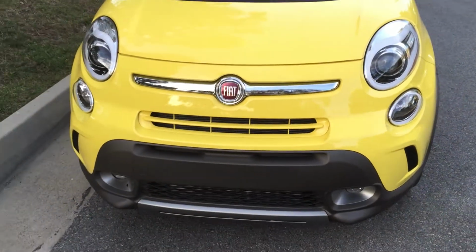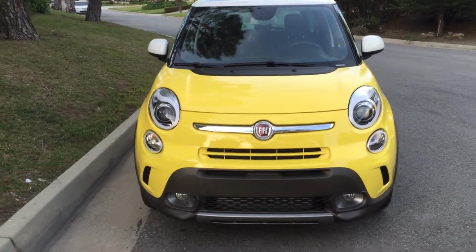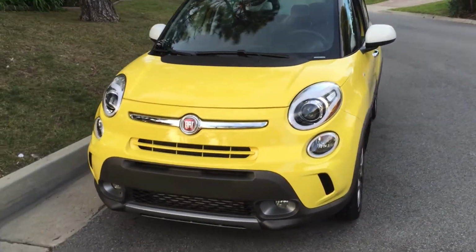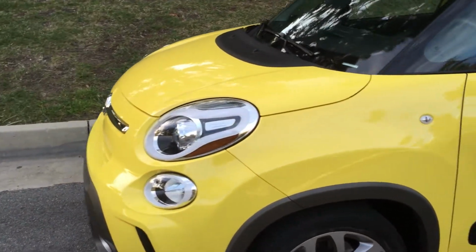And we really like the front styling. It's very Euro chic and trendy, and in this color, this bright yellow with the white roof, you might also say it's kind of cute.